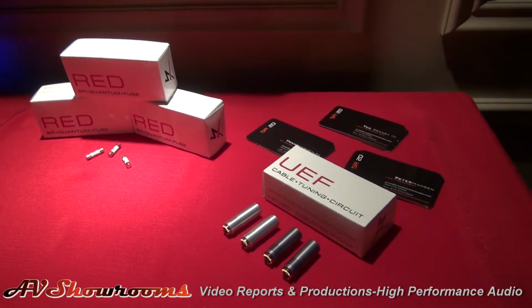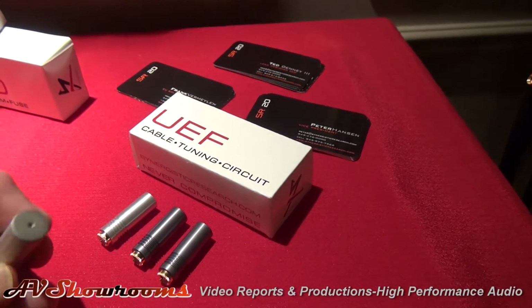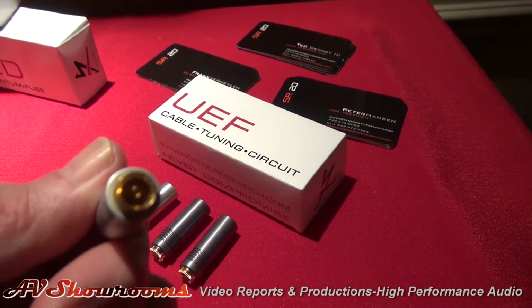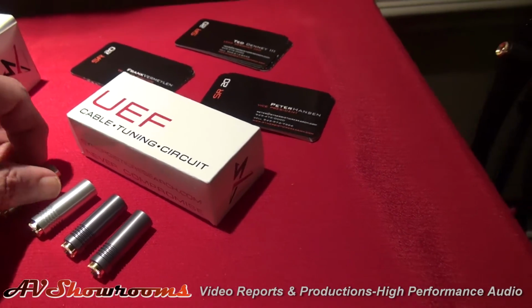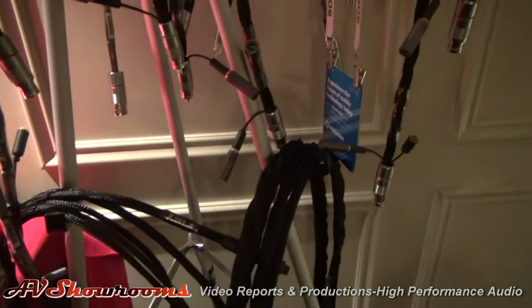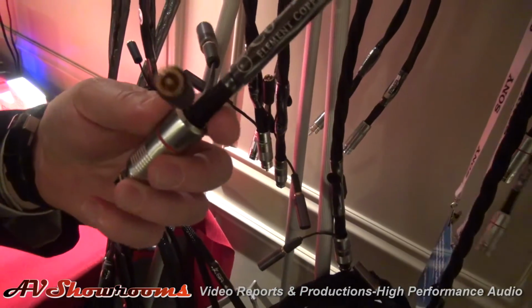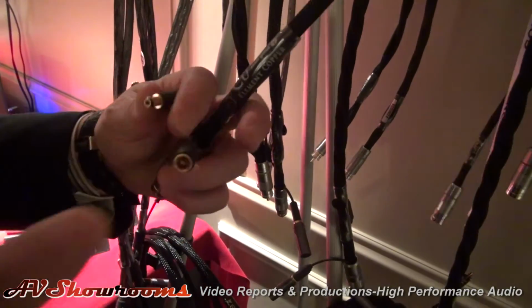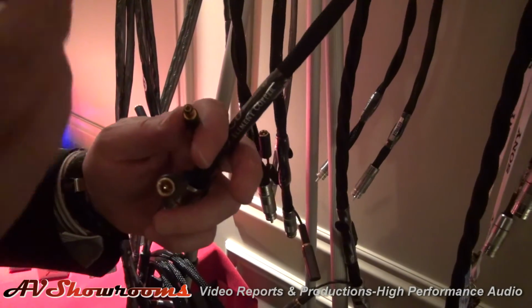Next week you'll see the UEF cable tuning circuits. We have also applied the UEF technology to our own circuits that are used for the active shielding on our cables. Tremendous improvement. So where does this go? It goes on, if you look over on your cables here, I'll show it to you, Peter. Over here we have one of our cables, which is an Element Copper interconnect. And on these we apply a 30 volt DC bias to the outside shield of the cable, making it an active shielded cable. If the power supply that goes in here is a dead short, it will obviously burn out. So you've got to create a load for it. And that's what these circuits do.